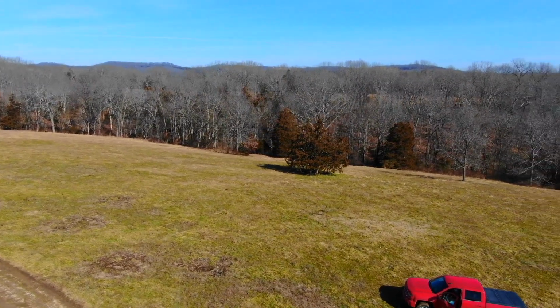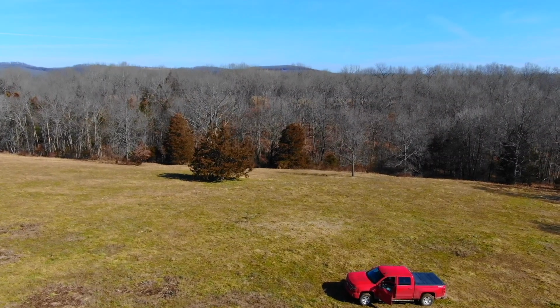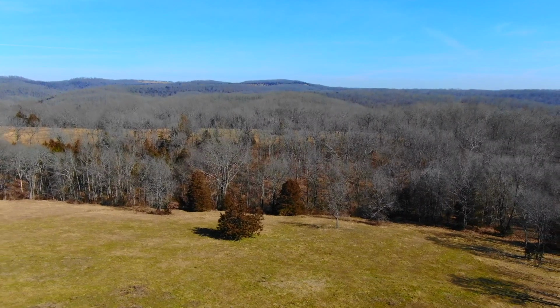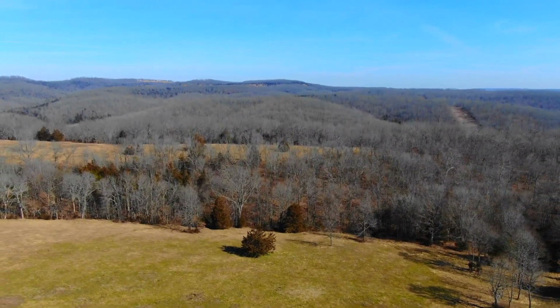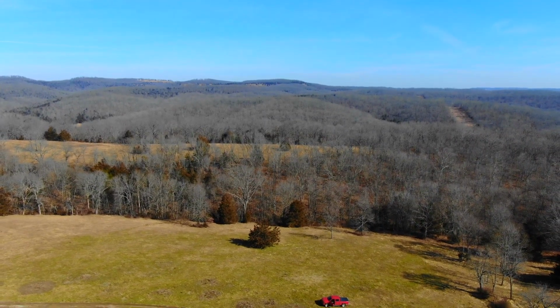This is obviously a wintertime drone video, middle of the winter, so no leaves on the trees. Great time to actually look at a property from the air because you can really see how the ground lays. You can see all the timber. You'll see on this property there's been no recent logging that we could see at all, which is super nice because you do have mature timber here.